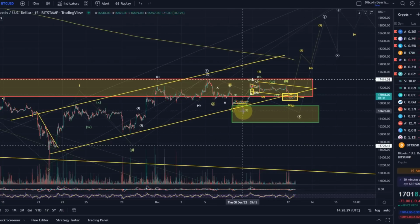Below that, as already discussed here early in December when we came down into this green support area for the first time, as discussed then, if we drop below 16.3k, then probably we have to assume that the bears are in full control and that we get a direct sell-off into the region of 14 to 14.5k, which, to be honest, is our primary scenario anyway.